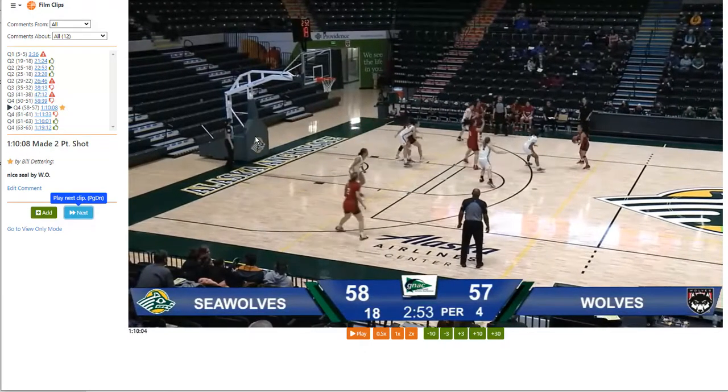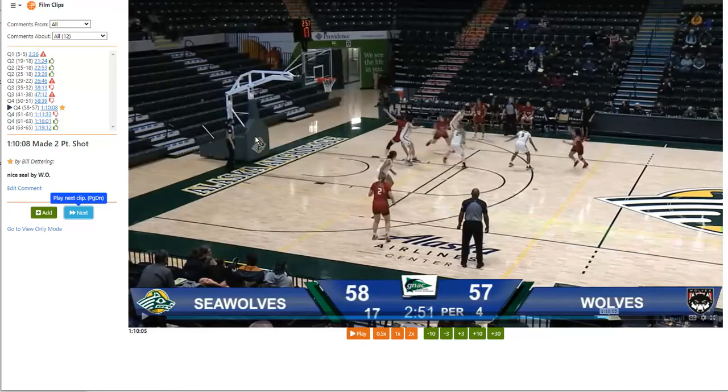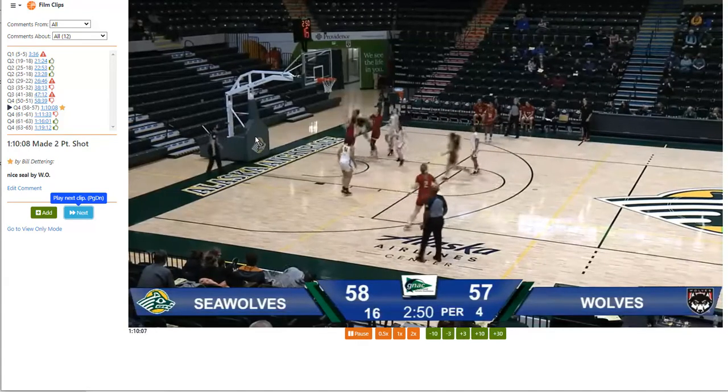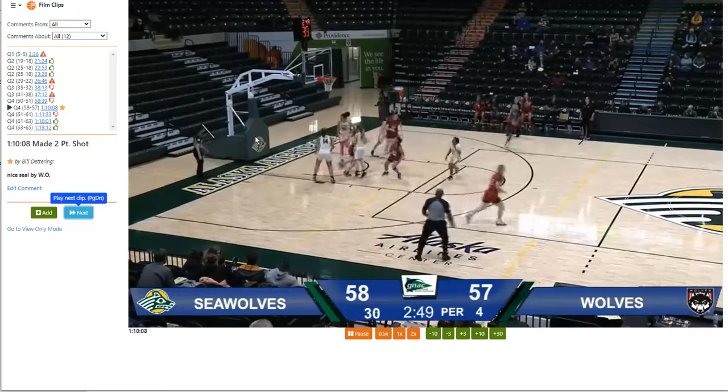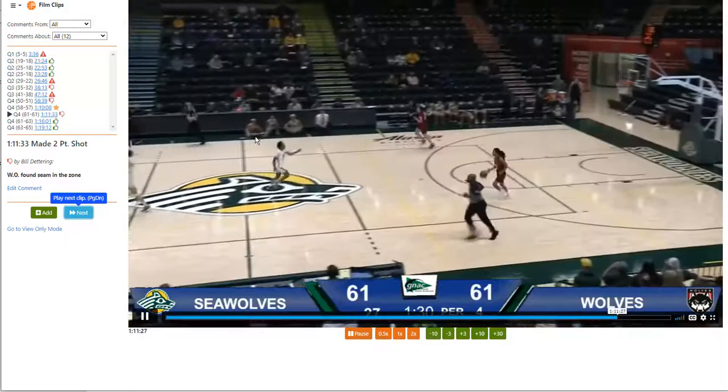Okay, here's a really nice play by Western Oregon. In slow motion, they basically kind of high post, but not really. The big seals, and the player goes in for an uncontested layup. Again, nice offense. Not sure what you do about that defensively, but well executed.